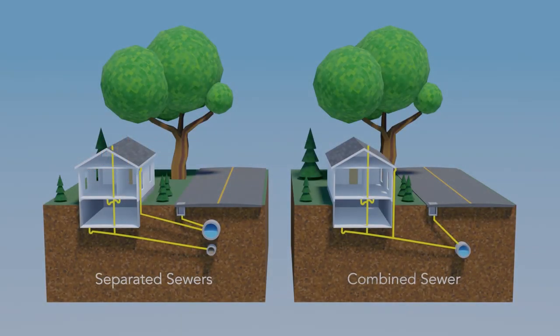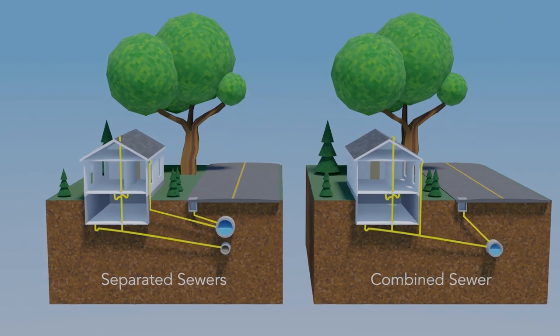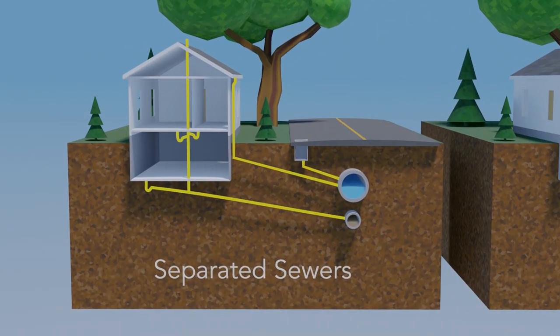There are different types of sewer systems in Canada, and in Hamilton we have two kinds, separated and combined sewer systems. Separated sewer systems, like the name suggests, have two separate sewer pipes, one for sewage and one for stormwater. The pipe that carries the sewage or wastewater is called a sanitary sewer. The sanitary sewer collects wastewater from homes and businesses and takes it to the city's wastewater treatment plant, where it is cleaned and then released into Hamilton Harbor.